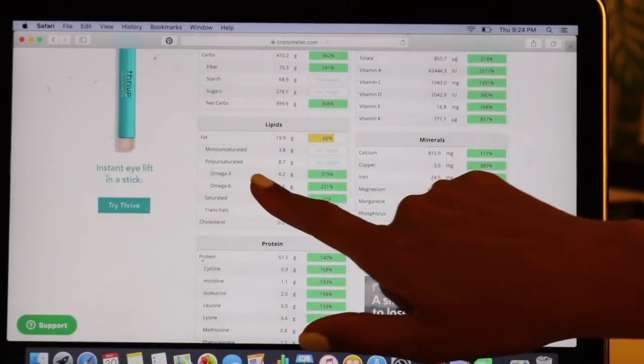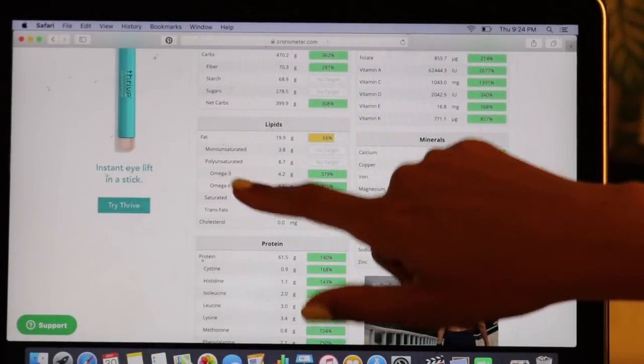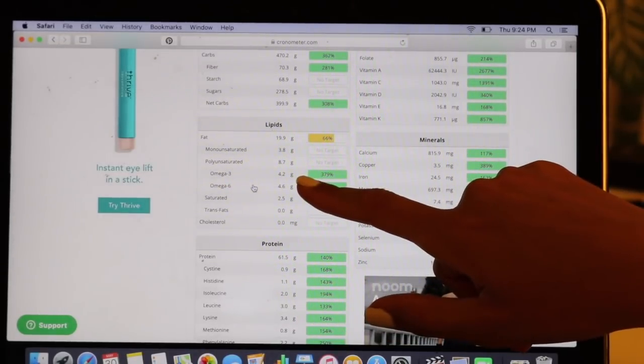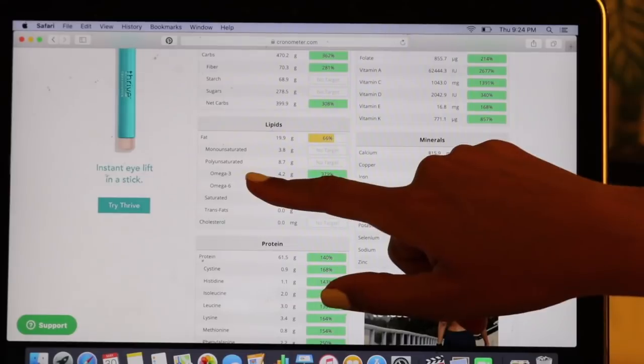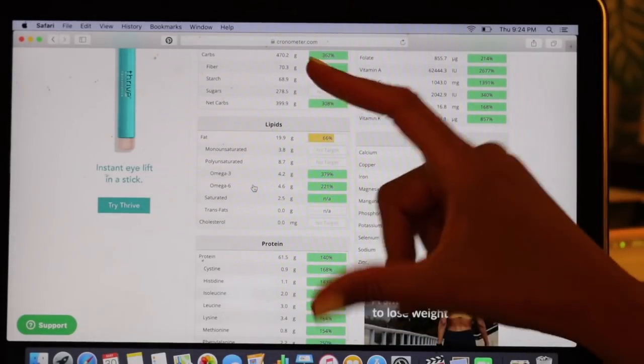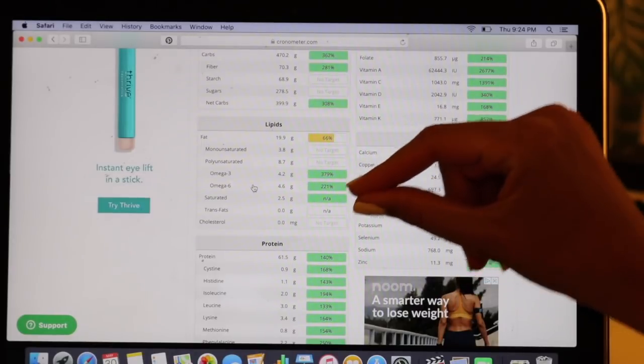Okay, in the fat category, I'm interested in the omega ratio, so I'm looking at the omega 3 to 6 ratio here. So today was 4.2 grams of omega 3, 4.6 grams of omega-6. That's very close. We are closing in on that 1-to-1 ratio.